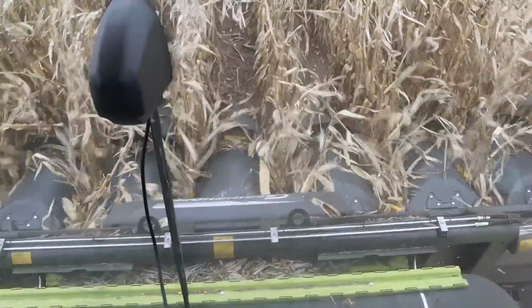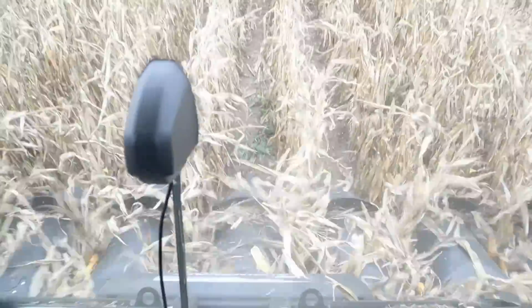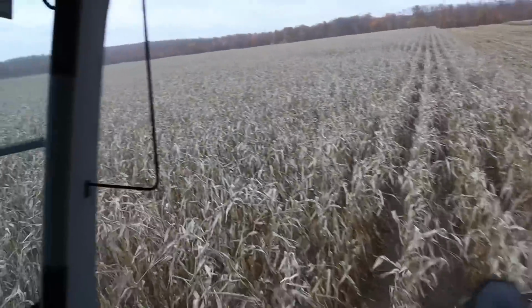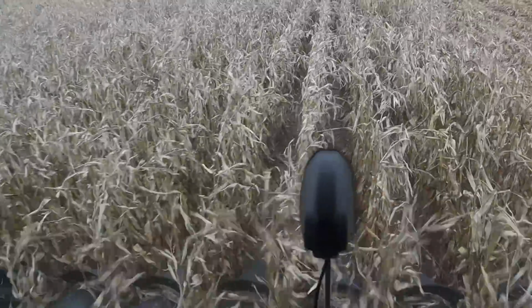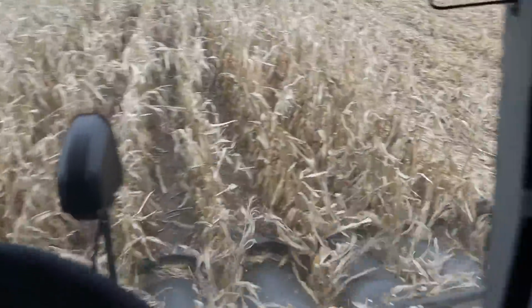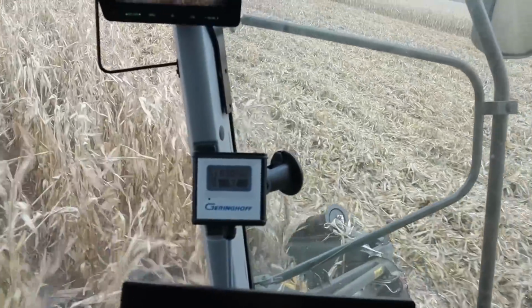So there's little blue things down there in the front, right down there, that are kind of feeling where the corn rows are and steering the combine to stay in between the corn rows. It unloads crazy. It's a fast unload, more than ours. It takes a fair bit of horsepower from the combine when we're unloading. I'll give you a shot of that once we get back at it.